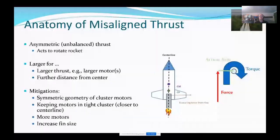All right, so let's look into misaligned thrust a little bit deeper. A rotational force, known as a torque, consists of two components, a force and an action arm. Now that rotational force is going to get bigger if the force gets larger or if the action arm gets larger. And this is going to act to rotate the rocket. So in terms of clustering, the larger the thrust we have, the larger the potential is for rotational forces.